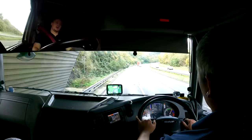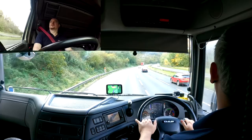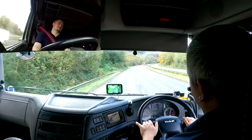Oh, excuse me. So yeah, we're going to chug on up this hill. We're down to 25 now. It'll probably get a bit slower in a minute. It would have been even slower up the other hill, because I think the A380 is a little bit steeper than the A38. Oh, there we go. Labouring now. Almost down to 20.